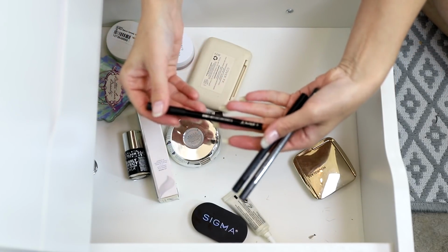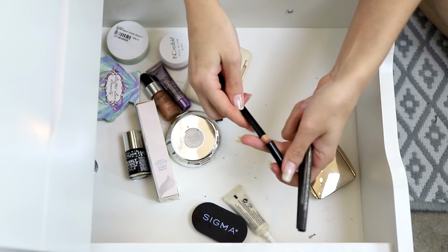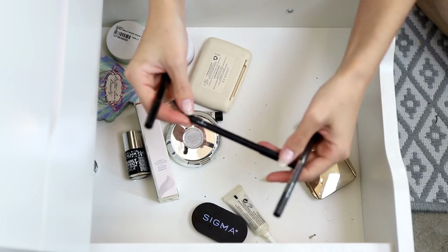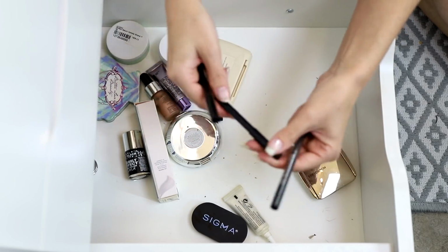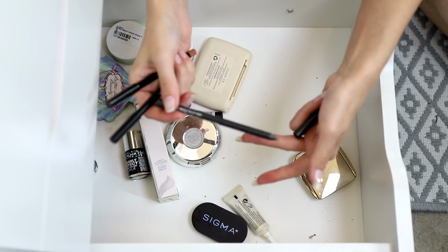Then I have the Ultra 3 Longwear Lip Liner in Latte. So it's a beautiful nude shade. Too dry for me. This is a Linda Hallberg Black Core Pencil. Again, it sort of bleeds and moves on me, which I'm not a fan of.